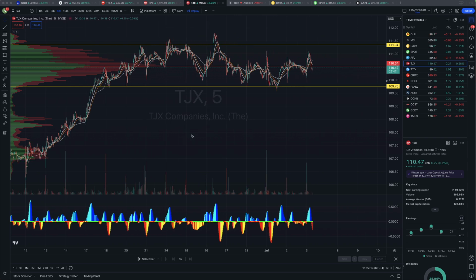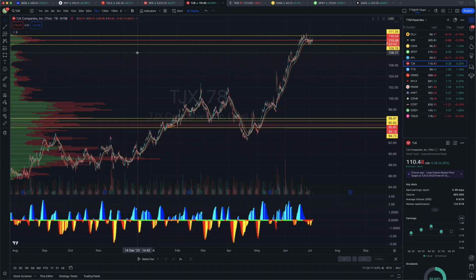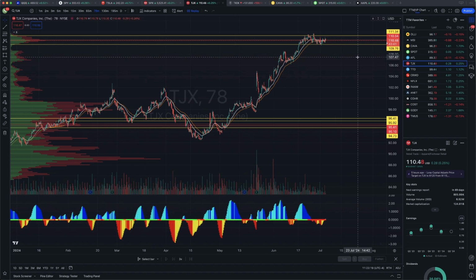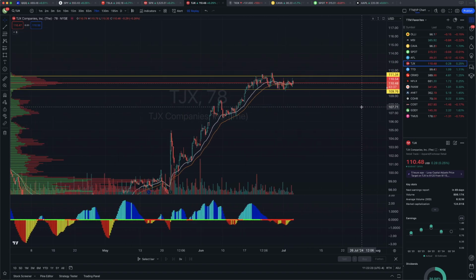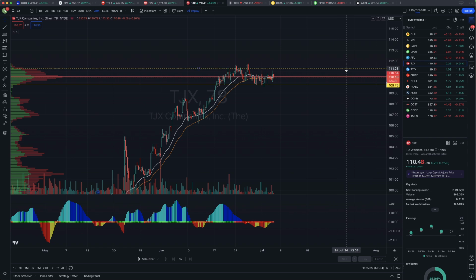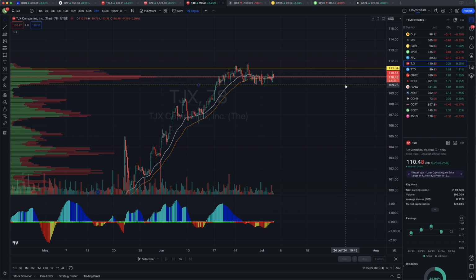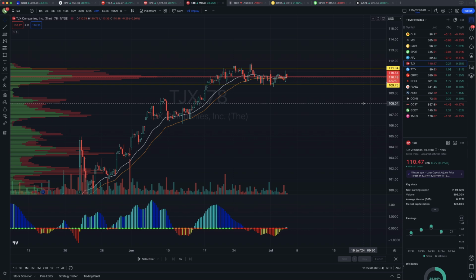But we've got some clear lines in here for TJX so that when we come to this later, if we click on it or our alert gets hit, we can immediately know where our levels are: value area low, value area high, point of control, and whether we want to take a trade on it, and if there's good risk reward there, right?